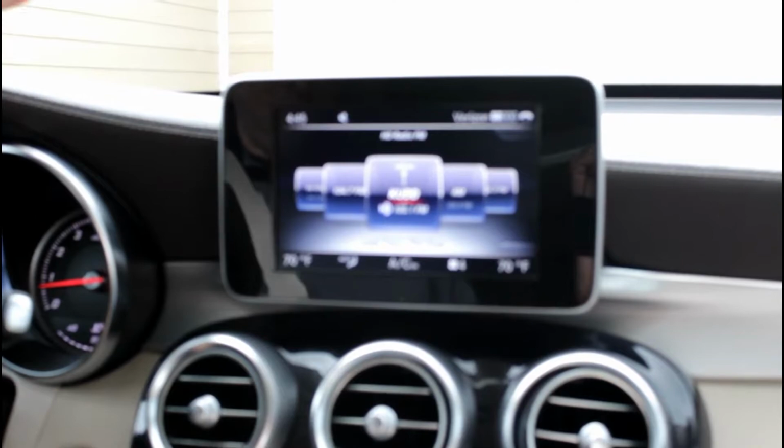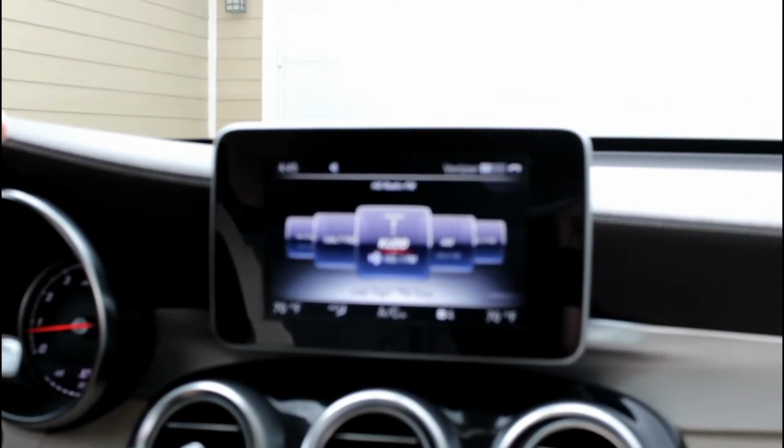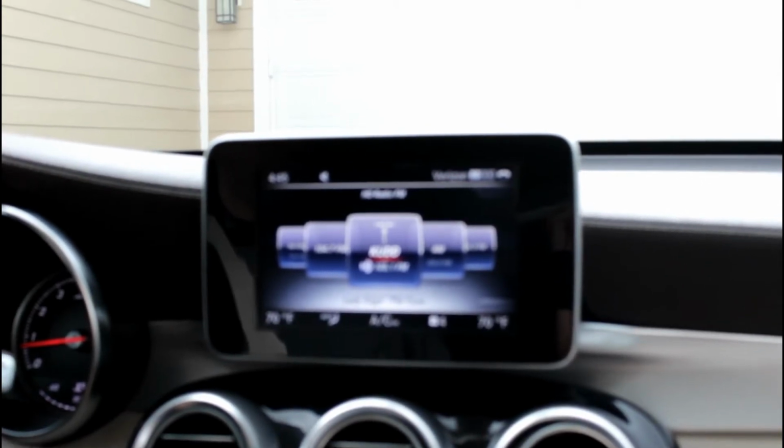The really nice piece was what they call the dynamic select. And what this does is it allows you as a driver to pick different driving modes. And so you can do this while the car is stopped, you can do it while it's in operation, but there's basically a variety of driving modes. There's economy, comfort, sport, and sport plus.